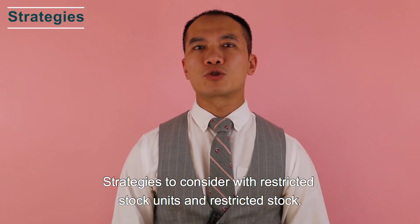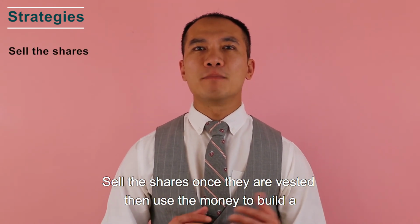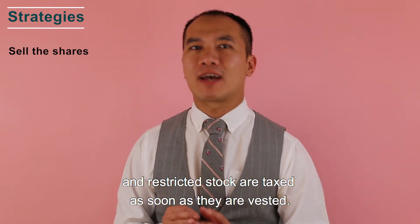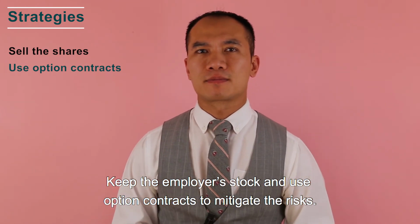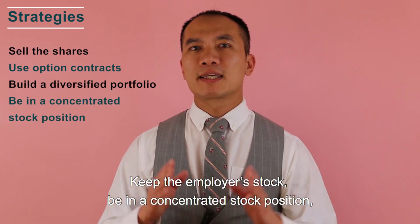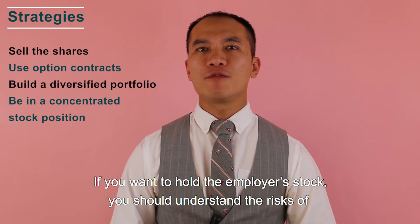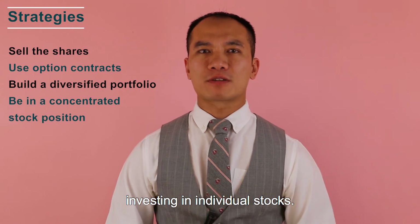Strategies to consider with restricted stock units and restricted stock. Sell the shares once they are vested, then use the money to build a diversified investment portfolio, pay debt, or fund a goal, because restricted stock units and restricted stocks are taxed as soon as they are vested. Keep the employer stock and use option contracts to mitigate the risk. Keep the employer stock and build a portfolio around it. Keep the employer stock, be in a concentrated stock position, then sell it when it is advantageous to sell. If you want to hold the employer stock, you should understand the risk of investing in individual stocks.